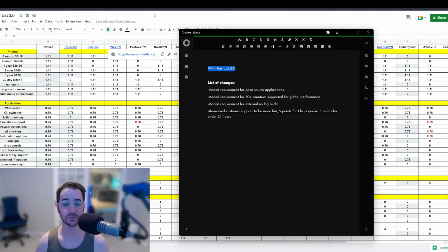So this year, instead of waiting a little bit longer, I decided to push these updates going forward. So basically what is going to change is these things. Number one is I added a requirement for open source application requirement. So VPNs, if they want to get full points in the application section, will need an open source application.